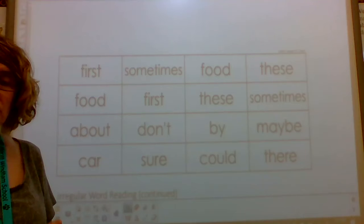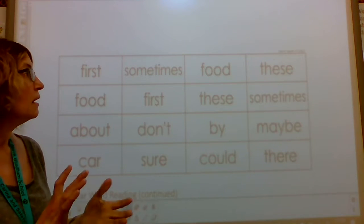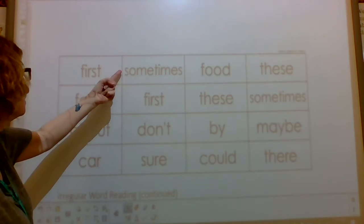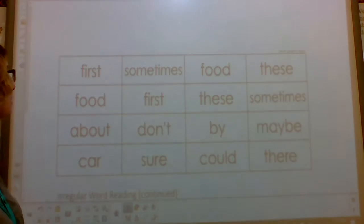When I point next to the word, you're looking at the word, and when I slide my finger, you're going to try and read it. I'll show you how to do the first two, so it's my turn only. Word first, word sometimes. All right, now it's your turn.